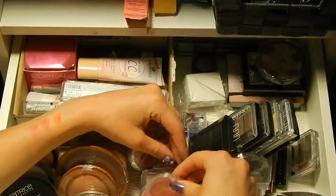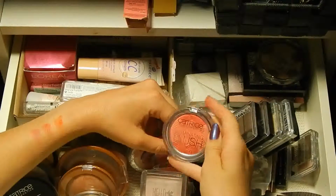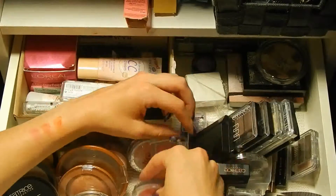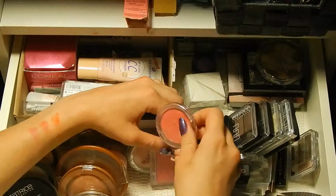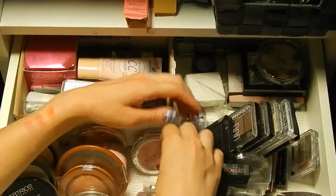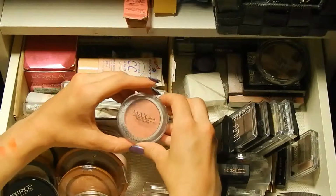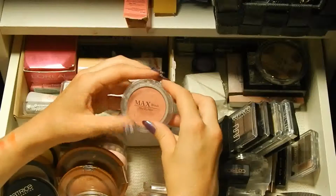Then I have Autumn Peach by Essence, Crawl Me Maybe by Catrice, which is also one of my favorites. They had shimmers in it, so that's always nice. Hello Autumn by Essence, Life's Cherry by Essence, which is also very pigmented. Think Pink by Catrice, and then an old one by Max, which is a brand from a Dutch budget store. It sort of fell apart, but it still works pretty nicely.